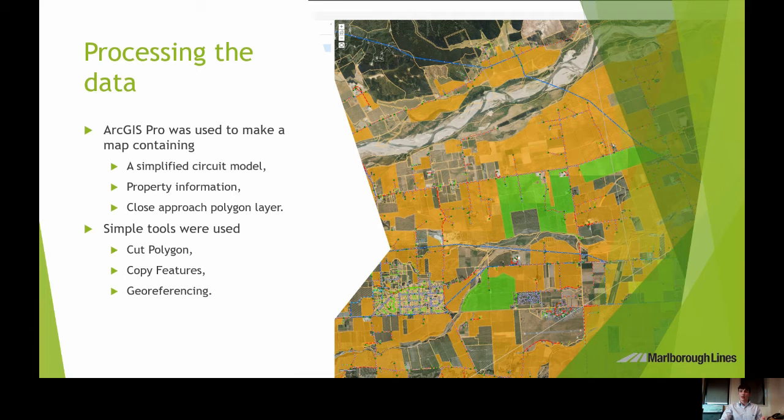Secondly, we required a layer to represent the vineyards. At first, we thought this would be relatively simple, but it turned out not to be. We had to start from scratch, building a spatial register of the vineyards within the Marlborough region. This brought with it further complexities, such as land sales and subdivisions.